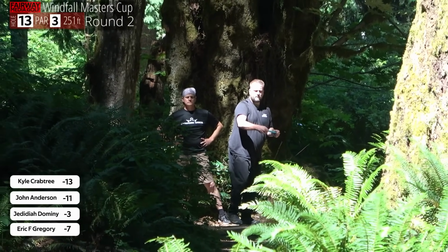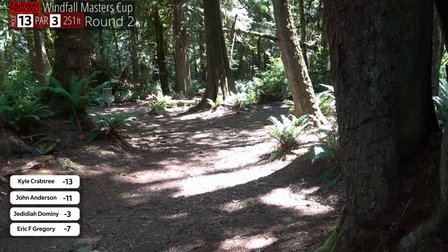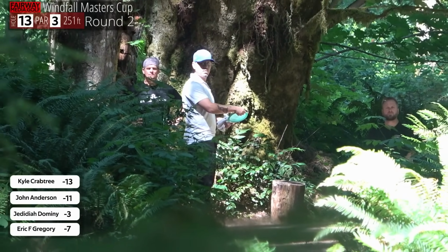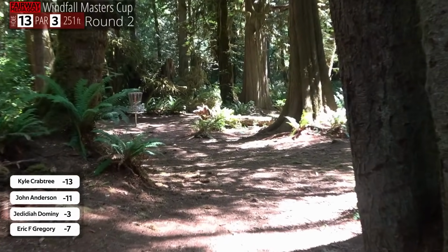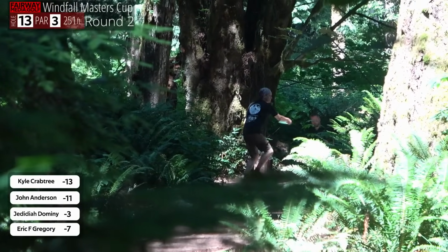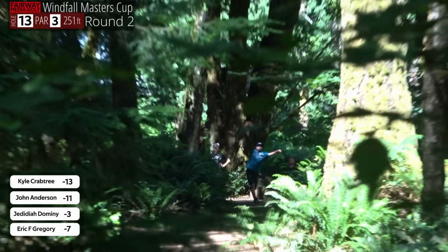And Kyle's up first. Getting it nice and high. Missing all of the trees except for one. And he's putting. Circle 2. Jedi getting a little hyzer on. Absolutely parking it. They're getting that Firebird to cook down the hill. I believe he'll end up right past Kyle's on the other side of that tree.